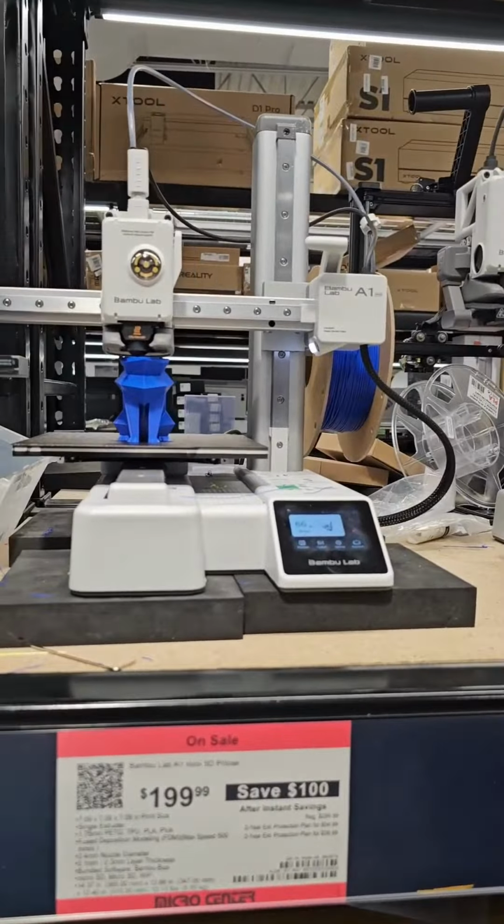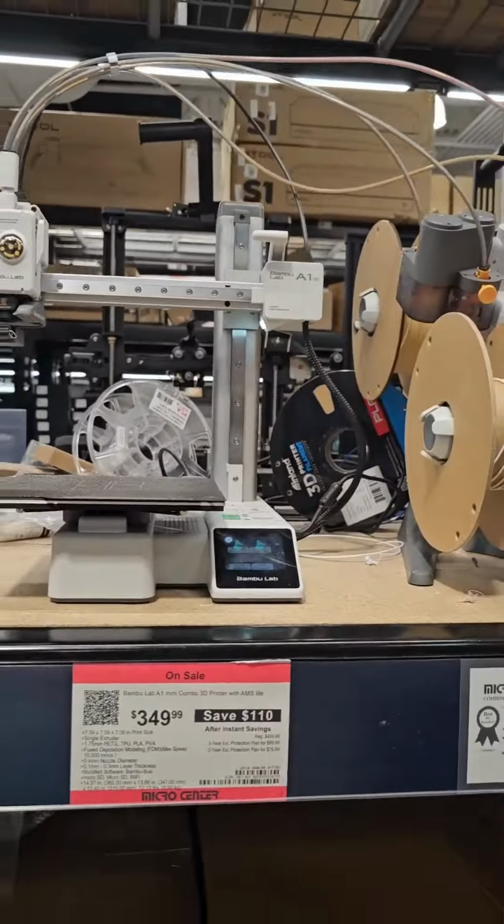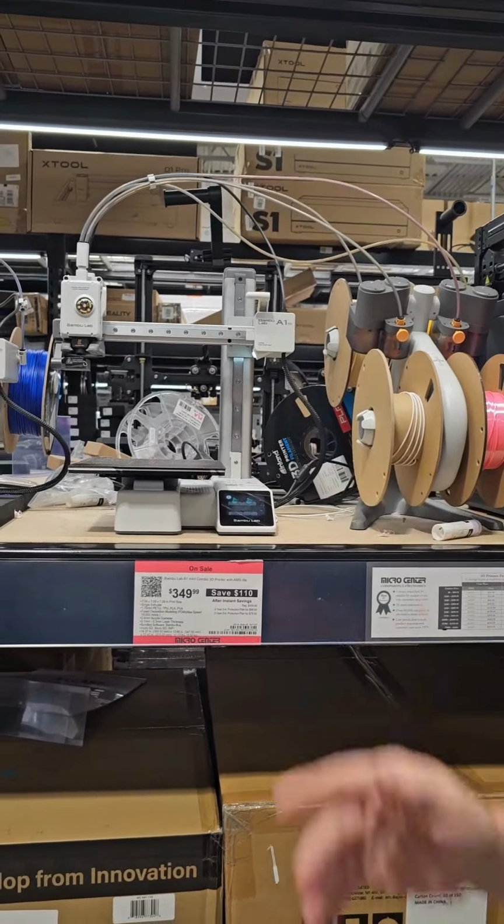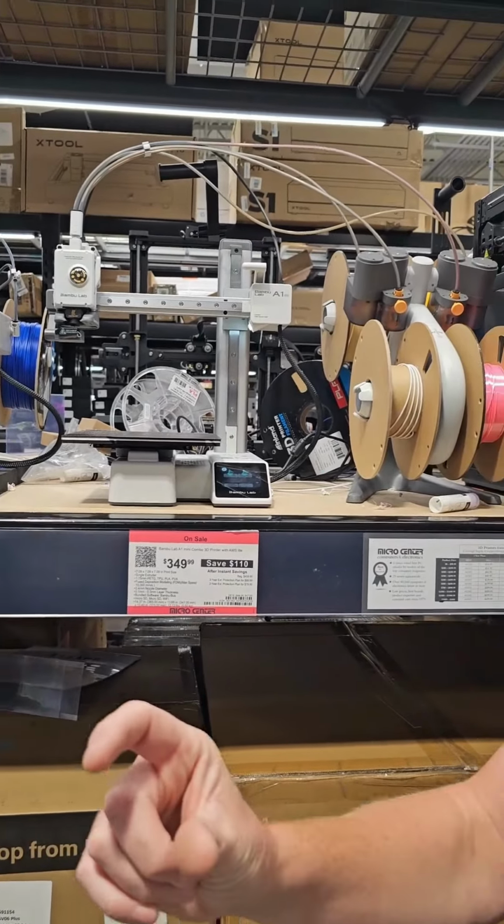Here we go. This is what we're picking up today. This is AMS. Except we're going to grab the combo set here. Can you grab us one of these? Yeah, sure. You want to give me your little card? Yeah, sure. I know how this works.